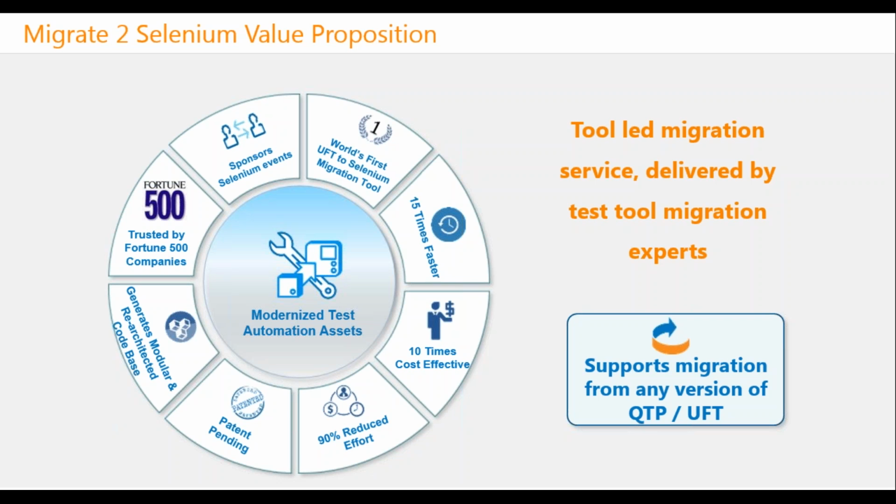We also patented this specific algorithm in terms of how it is done. So it helps you to not only get your test assets migrated from one platform to the other, but it also takes into account all the best practices, making it easy to maintain, making it reusable. Some of the characteristics of a test automation suite which we would want to imbibe, the Gallop framework allows you to do. And that's what we end up helping you to modernize your test automation suite.